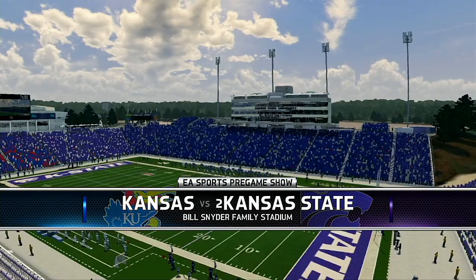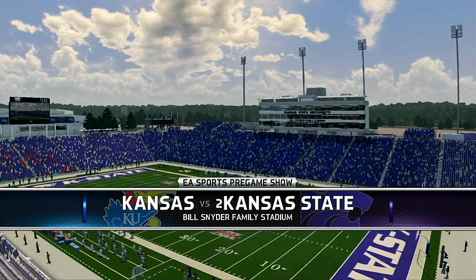Cup, and we're thrilled to bring you this classic college football rivalry. And now let's head down to the coin toss.